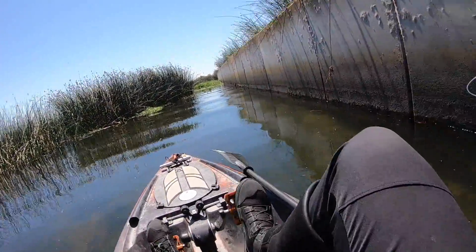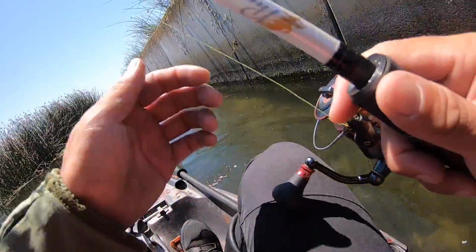Whoa, look how big that crawfish is. I think that one's alive. Oh, he fell. Oh no, he fell. That thing's a monster. It's a dangerous spot for him to be hanging.